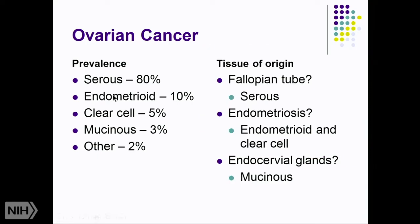So we don't even actually know what the tissue of origin is. It's thought that maybe the serous cancers don't even come from the ovary. They actually start in the fallopian tube, especially in the patients with hereditary ovarian cancers. They might come in the fallopian tube and not actually from the ovary itself. Endometriosis can be potentially a source. So now we're talking even farther into the uterus. The endometrioid and the clear cell cancers might come from the endometrium that's spread retrograde back to the ovary and into the peritoneal cavity, which is also not directly from the ovary.